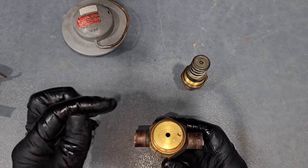I always encourage you guys, when you have failed parts, take them apart. You know, I took this valve out a specific way. I cut it out as much as I could and then just unsweat the bottom connection. So that way I could take it apart and analyze what caused this valve to fail.